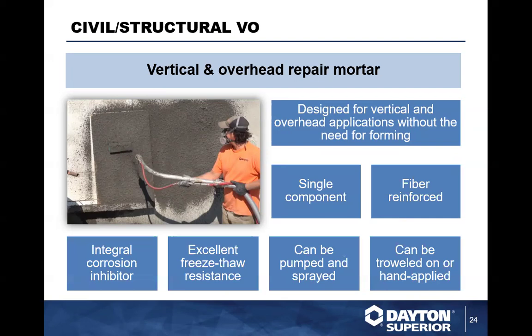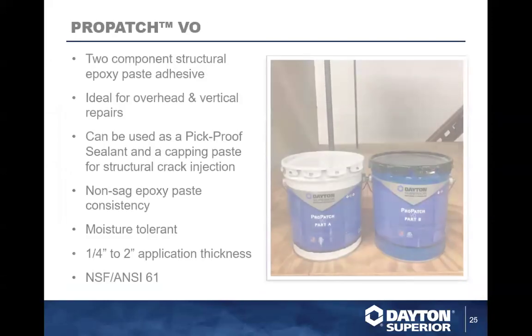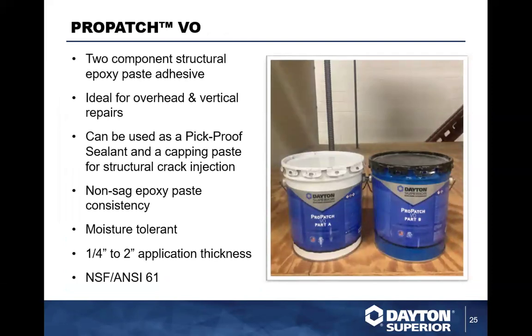So if you're working somewhere where steel corrosion is a major issue and a cause of delaminations, civil structural VO will probably be the product you want to use for that. Pro Patch VO is a little different. It's an epoxy paste adhesive. So it is capable of building up to 2 inches like a concrete repair mortar, but it's actually an epoxy paste. You can see here on the slide, they can be used as a pick-proof sealant for special applications.